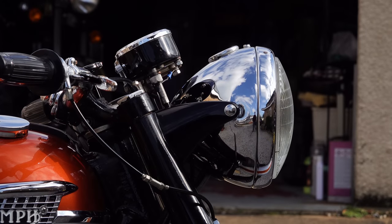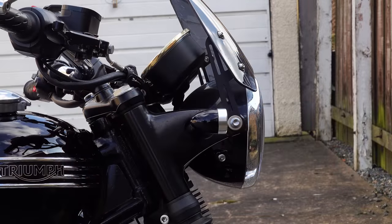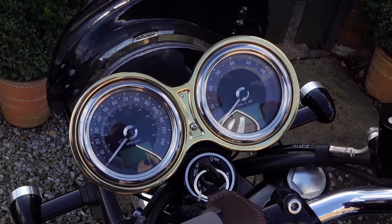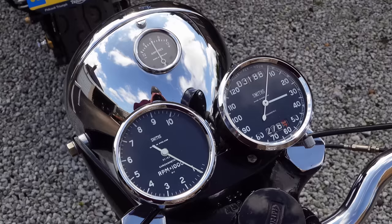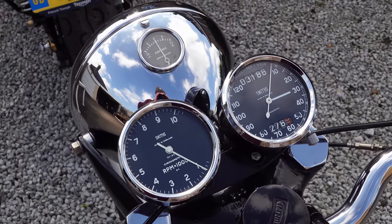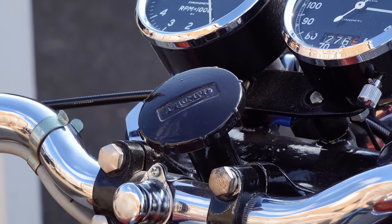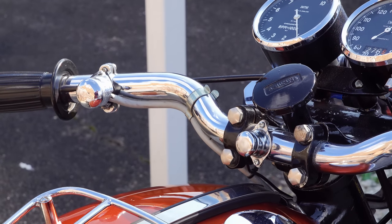The cockpit arrangement and the front headlamp on both bikes aesthetically are very similar. Obviously, in the new version, some alterations have been inevitable due to the modern refinements and some of the rider aids that are fitted to the new bike. I prefer the 1962 version myself. It looks more minimal, although it does have a steering damper that obviously the modern version doesn't require. And switch gear on the original version is virtually non-existent. I think all it basically has is a horn.